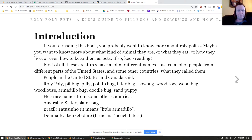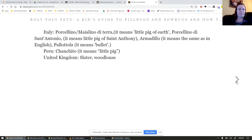Here are some names from other countries. In Australia, it might be called a Slater or a Slater Bug. In Brazil, it could be called Tatuzinho, which means little armadillo. And in Denmark, its name means bench biter. There are some other names in other countries that you may want to take a look at on this page.